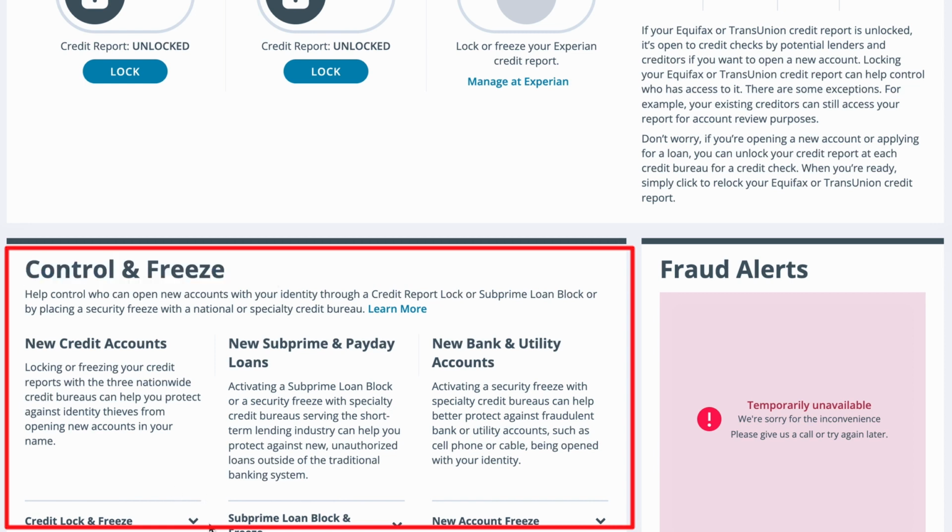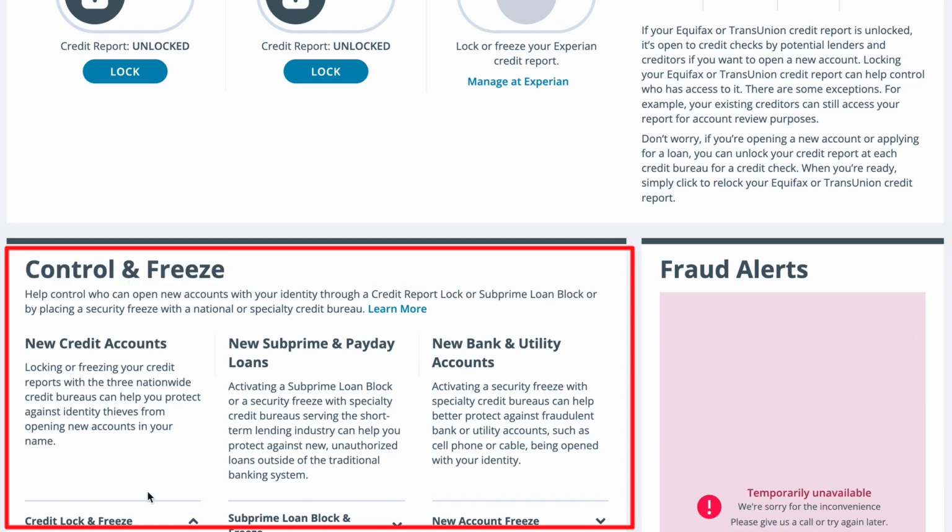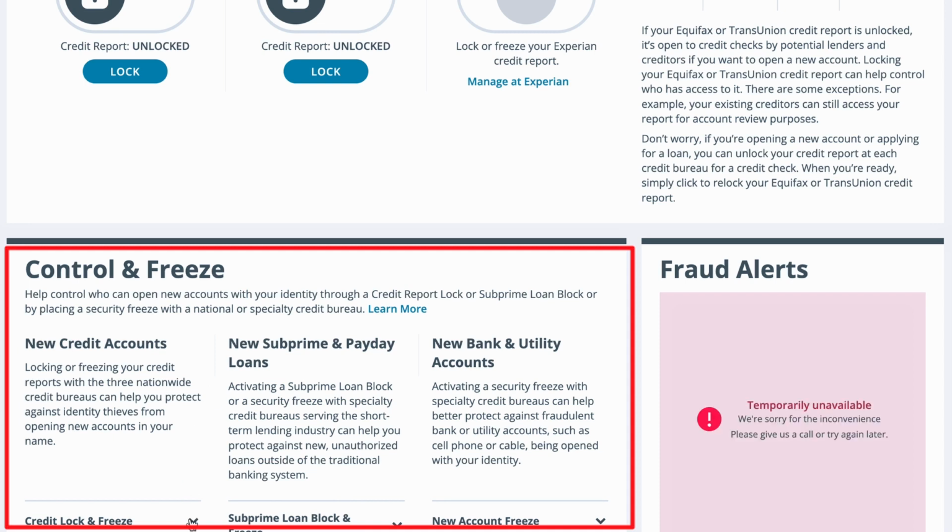You can do controls and freezes for new credit accounts, new subprime and payday loans, which, with payday loans, people only need your social security number and what your job is to take one out. And also you can block and lock new bank accounts and utility accounts.